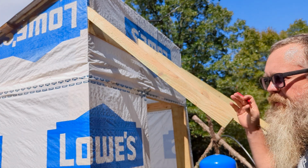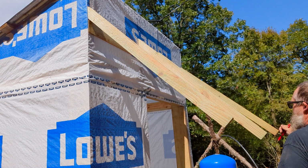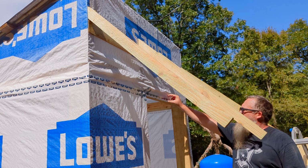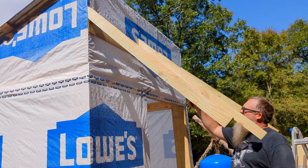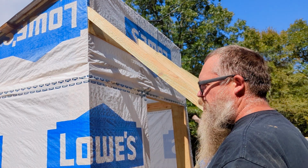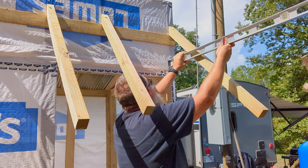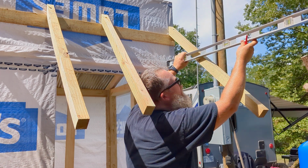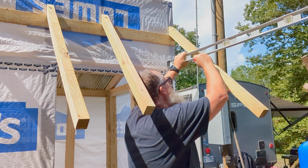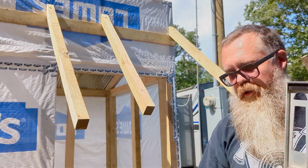So first off, I need to make sure that the 1 foot long coming down won't interfere with the door, because my door is going to overlap about 1.5 to 2 inches on the top. So let me figure out where that's going to be, and then make sure this roof's not going to hit, or the door won't hit the roof. Handy dandy level. I just got a spot up here that I know is going to be above the door. Get a little level. Mark it. So that would be the lowest spot.